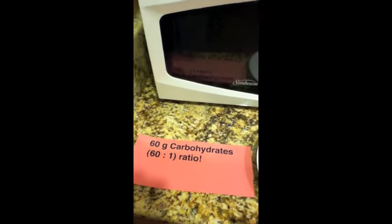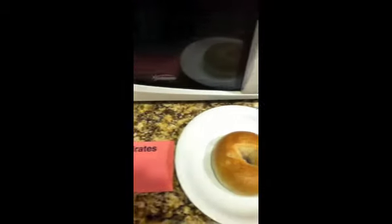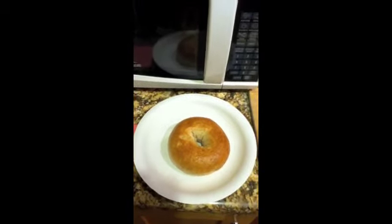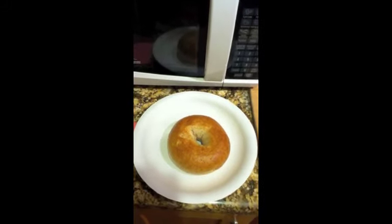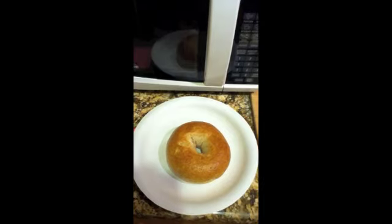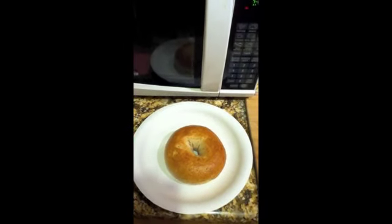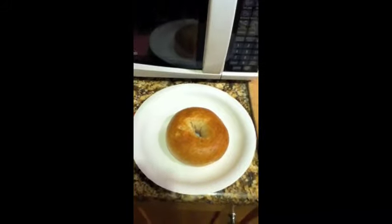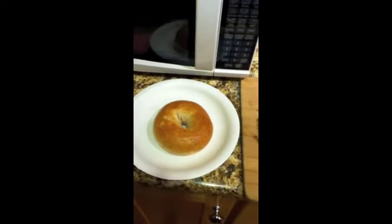So here we go. Let's take a look. A bagel. If you like a bagel and cream cheese for breakfast, you're getting about 60 grams of carbs, and a 60-to-1 ratio of carbs to protein, because there's really no protein in cream cheese, unfortunately. I wish there was, but there isn't. So what else?